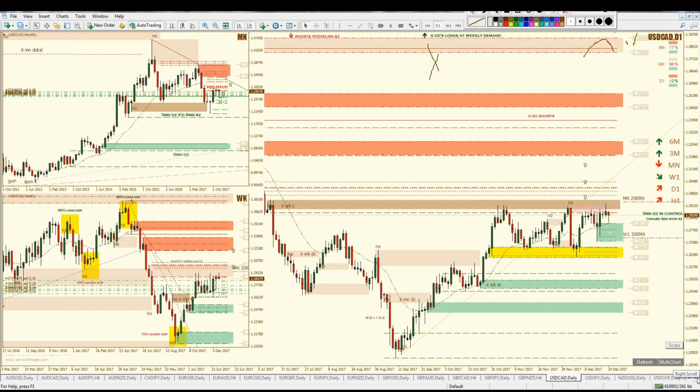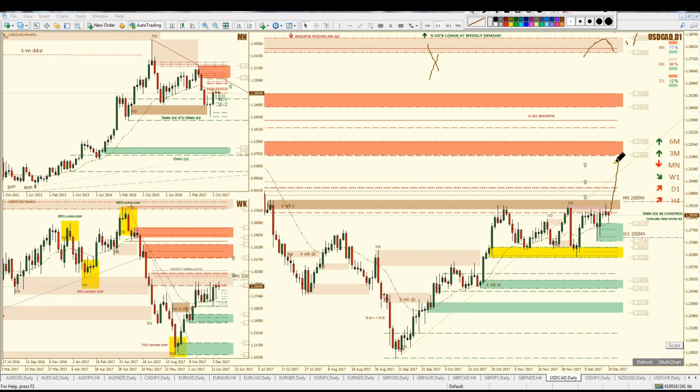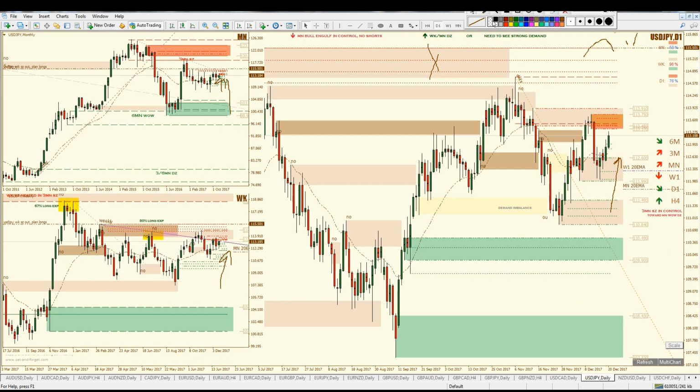US dollar CAD. I believe we're going to see price move higher, like that. Move higher. So I think it looks like it's in the works of doing that, because if you look at the monthly chart, it looks like it wants to do that, and then a drop. US dollar yen. We have a weekly supply in control. Drop down, reacted from daily demand, moving up. And then I believe it's just going to collapse to the downside.